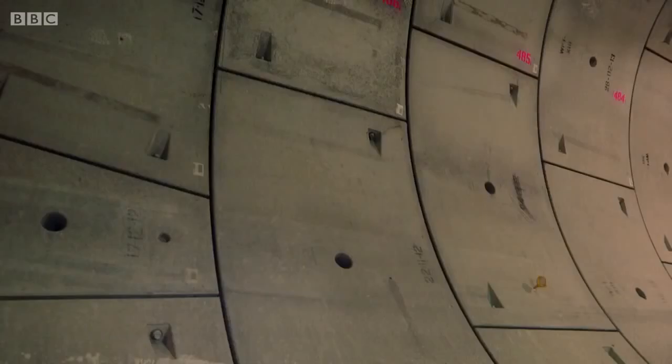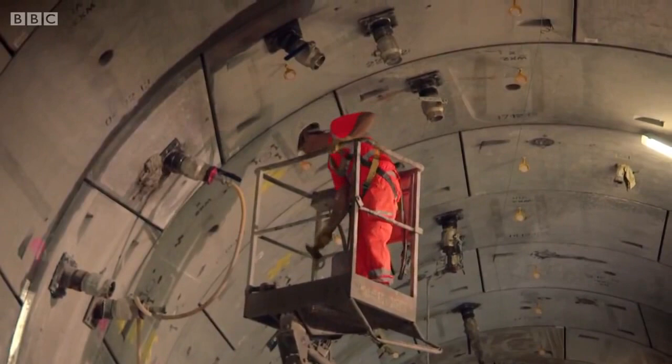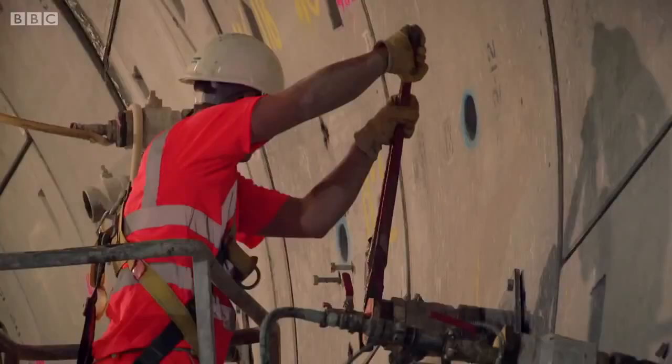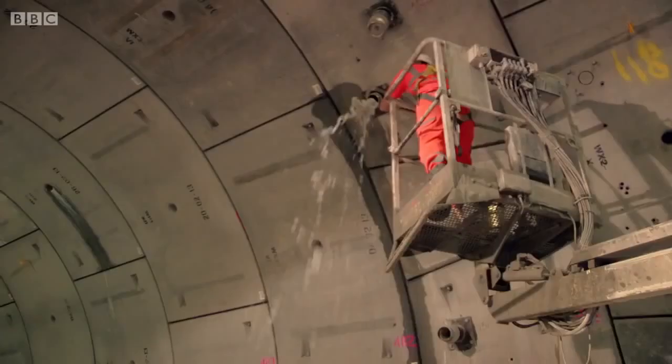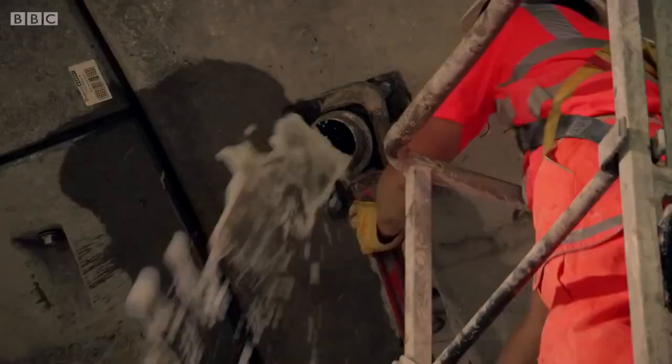At key points, Dan's team needs to drill through the panels to create cross passages, connecting the east and westbound train tunnels together. Well, initially we're going to break these out. We'll obviously stitch drill around the area where it needs to, then break it out and then just have a backhoe digging out and a sprayed concrete lining. The panels hold back huge amounts of groundwater. The team must battle this water before they drill through them.